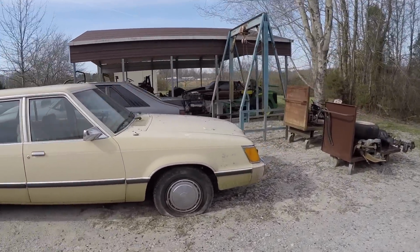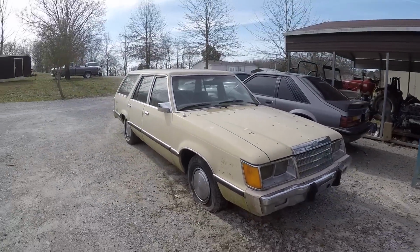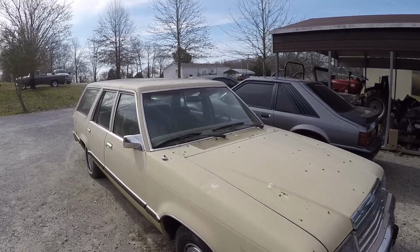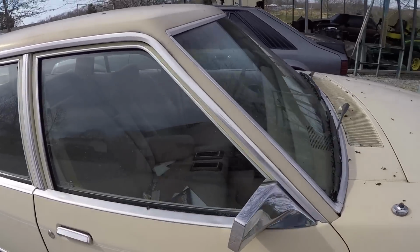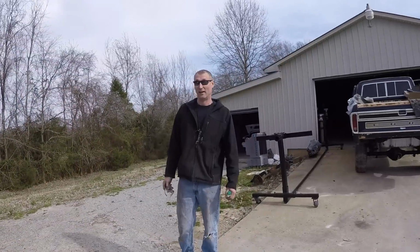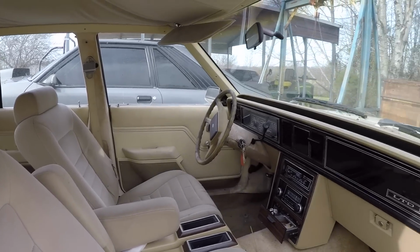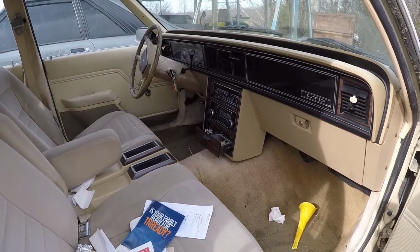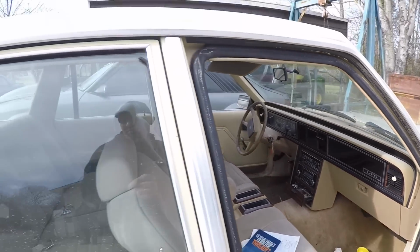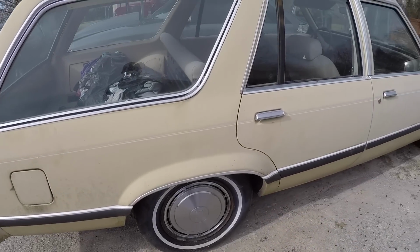Dover, what year is this wagon? 83. It's like his little brother or something. Very nice. Six-owner car? Yeah, straight 6. So what's that mean? Mr. Hankey reincarnated here? It's in pretty good shape. It's like never been messed with. That's pretty freaking awesome. It's even got all the original Ford hubcaps.